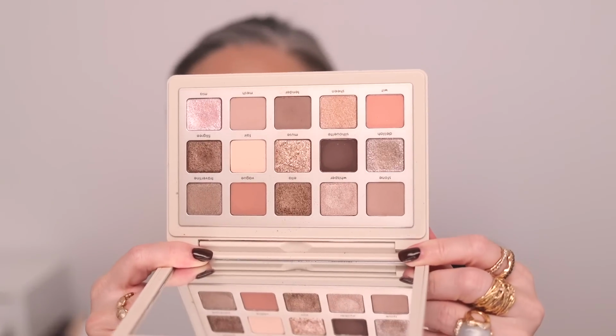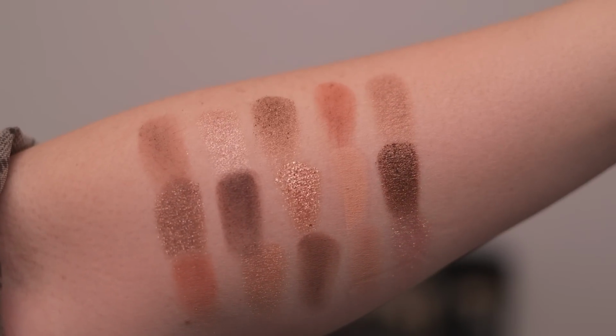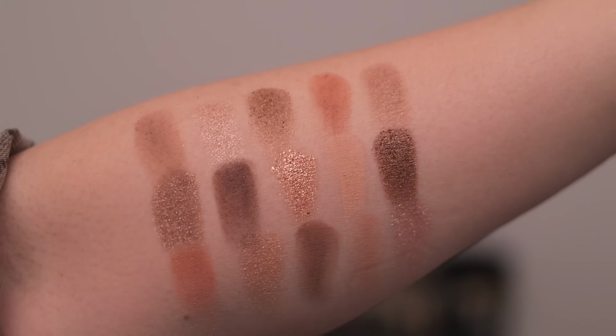But I have a couple of large eyeshadow palettes to discuss with you today. The Natasha Denona I Need a Nude eyeshadow palette. I feel like this needs no introduction. I feel like every beauty YouTuber probably talked about this palette, swatched it for you, demoed it for you. It is gorgeous, gorgeous. I love the mattes. I love the shimmers.